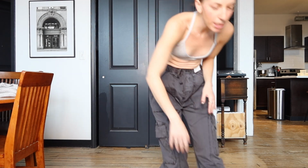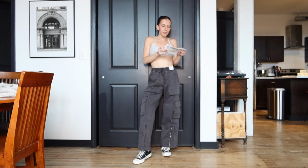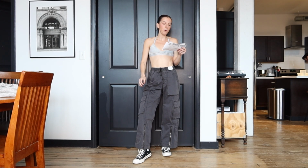I also got these on sale. So these were on sale for $48. And these are the pull-on wide leg cargo pant. Like I told you guys, I got the dark gray size extra small short.